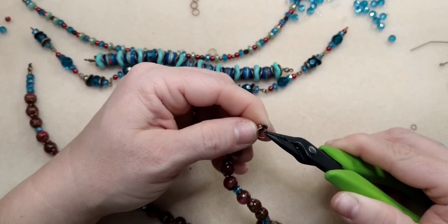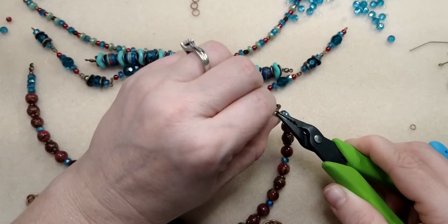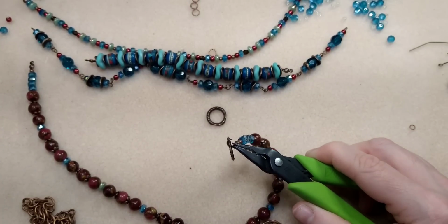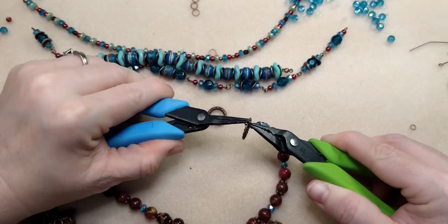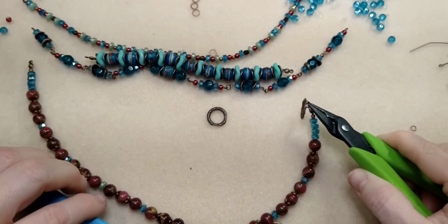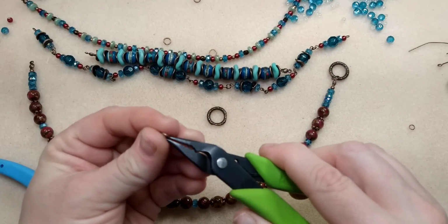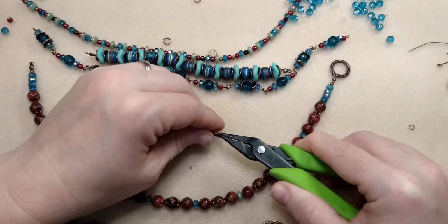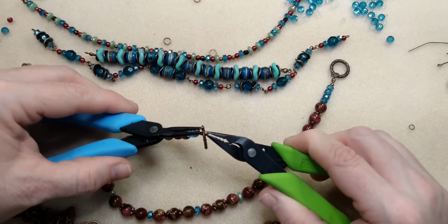So I think I'm going to put this red one on the bottom. Just going to hook them right on. Okay. Do the same thing on the other side. And you want to make sure, unless you want everything crossed and twisted, that you keep this one on the bottom.